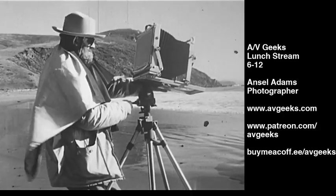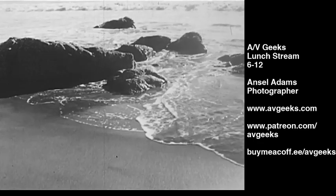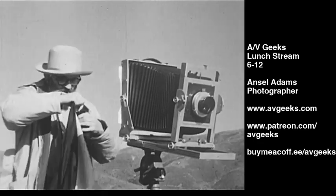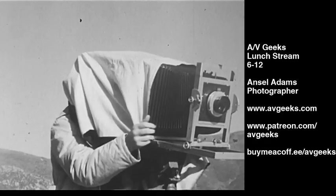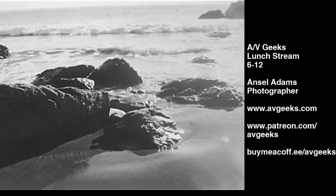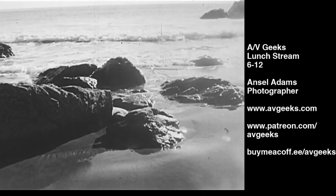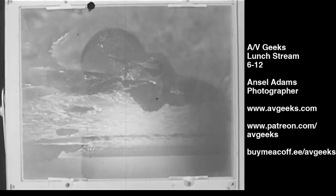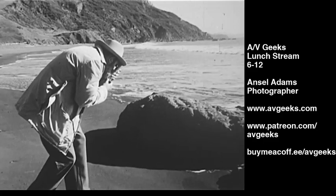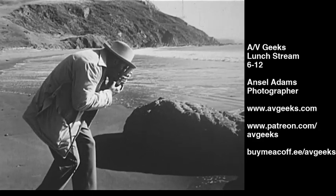The disciplines and standards of a musician lie behind Ansel Adams' approach to photography. Like every good photographer, he pre-visualizes his final print right here on the ground glass of his view camera, or with a miniature camera, right on his inner eyelid. Excitement over the image now gives way to precise technical reasoning.